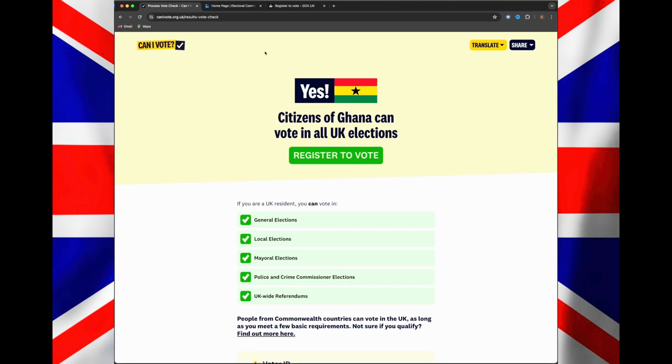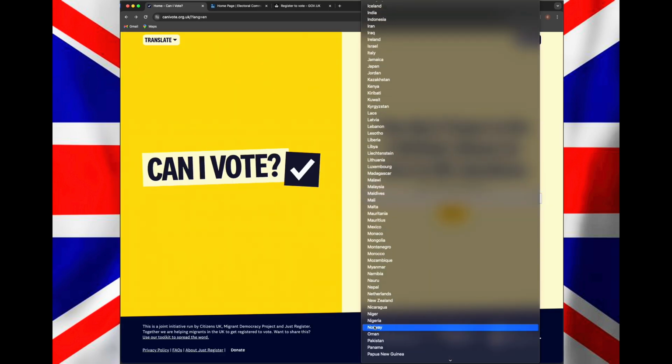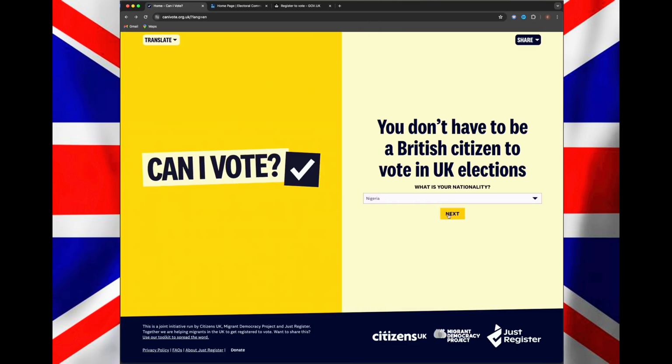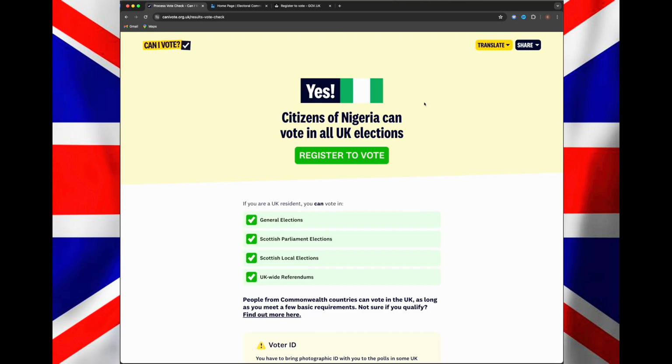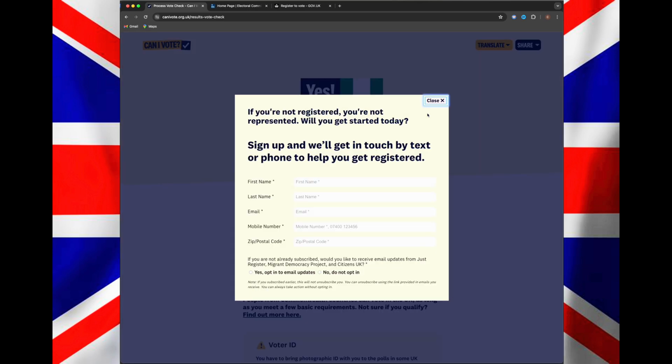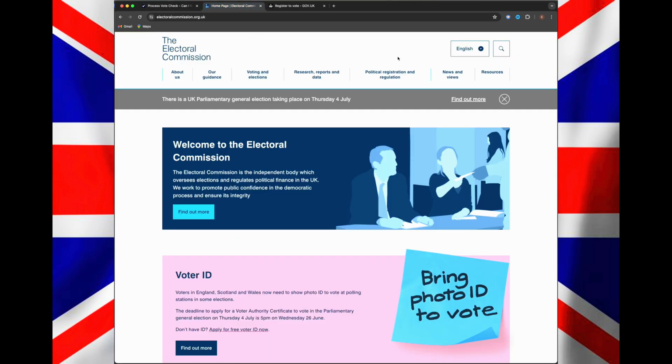Let's try one more time and see. So let's use Nigeria. I'm a citizen of Nigeria and I live in, say, Scotland. It says yes, citizens of Nigeria can vote in all UK elections. So use this website to verify if you can actually register to vote in the UK.